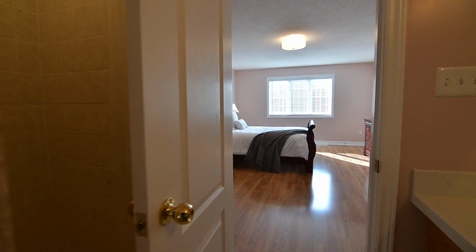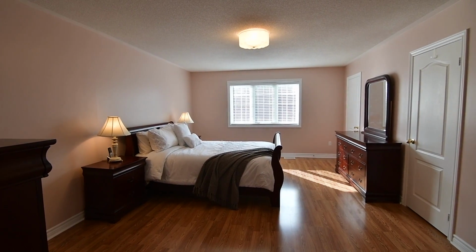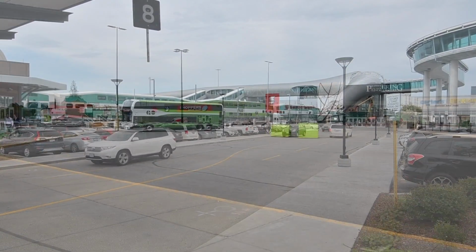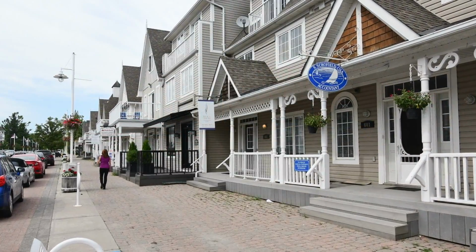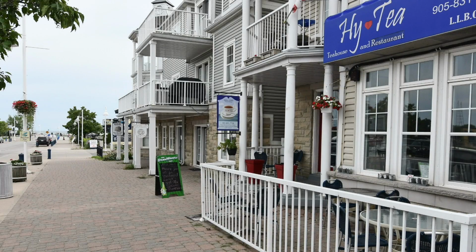Within the catchment area of Valley View and Maple Ridge Public Schools, as well as Pine Ridge Secondary and Dunbarton High Schools, this home is also just a short drive to the Pickering Town Center Mall, the GO Station, and has easy access to Highway 401, as well as being close to the shopping, entertainment, and waterfront enjoyment of Pickering's beautiful Frenchman's Bay community along Lake Ontario.